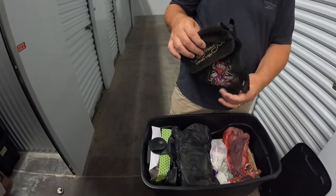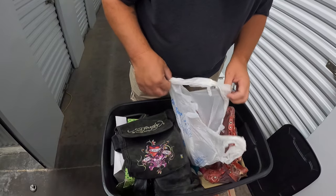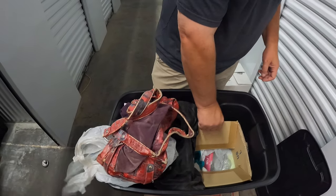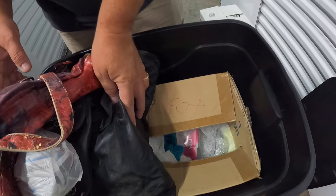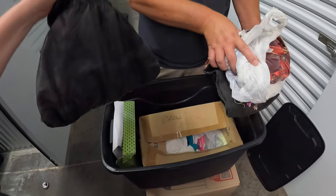There's an Ed Hardy bag. It's in pretty rough shape, but might clean up. What is here? Soft. Little washcloths in there. There's a nasty old, yucky old bag. And down in here, that says pot on it. Does it really? Oh, spot. It does say pot. It just says an S at the beginning.